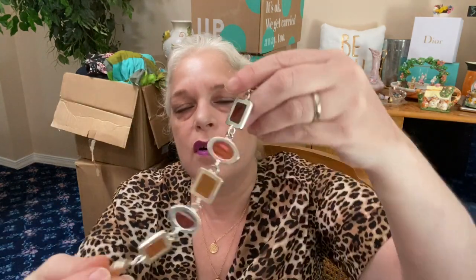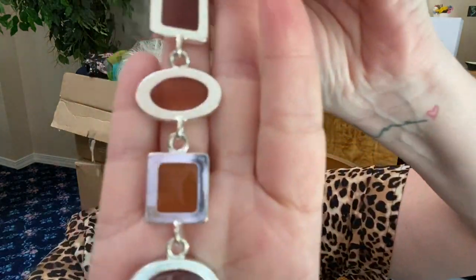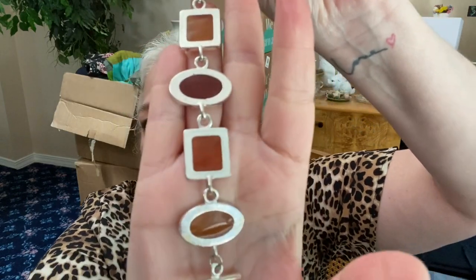So next, it looks like a bracelet or a necklace. Let's see. Okay, you guys, there's three things in here. Is it a set? At least two of them are. So first, there's this bracelet. Oh my God, everything looks good with my outfit tonight. And that wasn't on purpose. I didn't know what was in here. The oblong shapes, and it feels like plastic in between them.